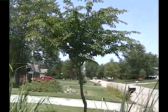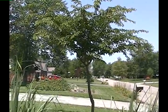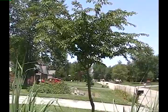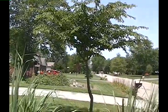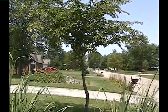Okay, this is a cherry tree that was here when I moved here, and I've been really working every year at trimming off the branches from the bottom, trying to get it to grow a little bit taller instead of wide, and it looks like it's doing really good, nice and healthy.